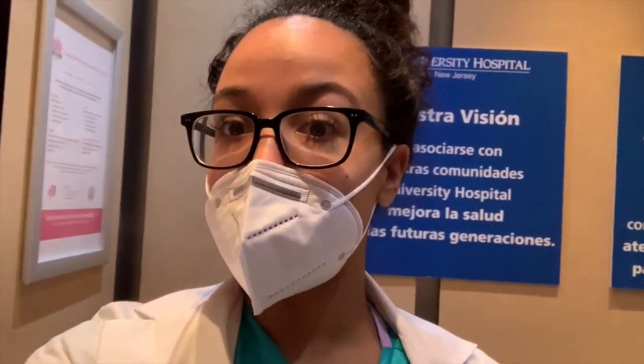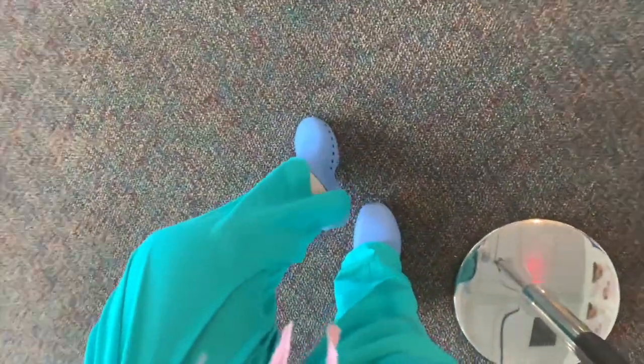In OBGYN, you are actually on your feet a lot, especially because you do surgery. So you stand a lot, and my feet were killing me by like the second day. So I actually invested in some clogs. As you can see, I have my nice little Calzero clogs.